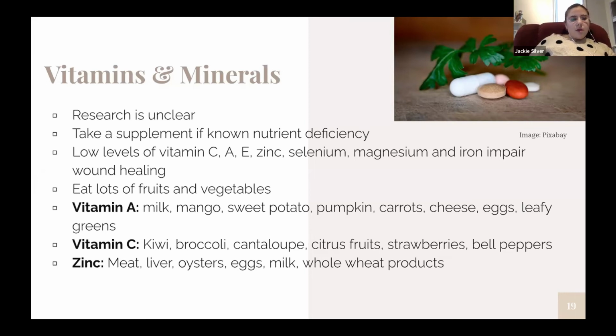But we do know that low levels of vitamin C, A, E, zinc, selenium, magnesium, and iron impair wound healing. So, if you know you have a deficiency, you'll take a supplement. Otherwise, eating lots of fruits and vegetables is going to be the way to go to make sure you're getting all those vitamins. So, for example, foods that contain vitamin A are milk, mango, sweet potato, pumpkin, carrots, cheese, eggs, leafy greens.